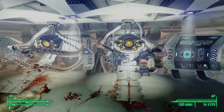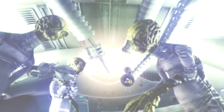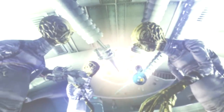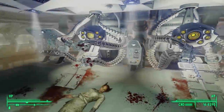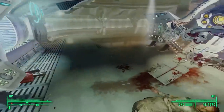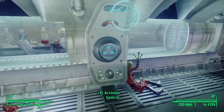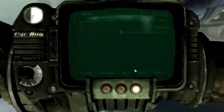One of these must be the very chair we sat in upon being abducted from Earth. The tentacle-like arms snaking out of it are each equipped with the very same tools used to probe us. But it looks like they also perform surgery here. Turning around, we see a control against the wall. Activating this gives us captive recorded log number 20.